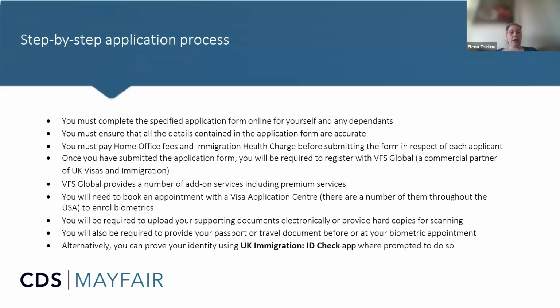You will also be required to provide your passport or travel document before or at your biometric appointment, or by putting it in an envelope and sending it to the New York hub. Alternatively, you may be able to prove your identity using the UK Immigration ID Check app by downloading it from the Apple or Android store. You may be able to use it if you're prompted to do so when you start the application process, and you will be guided through it by the UKVI website.